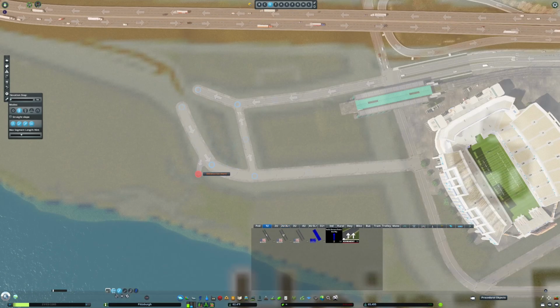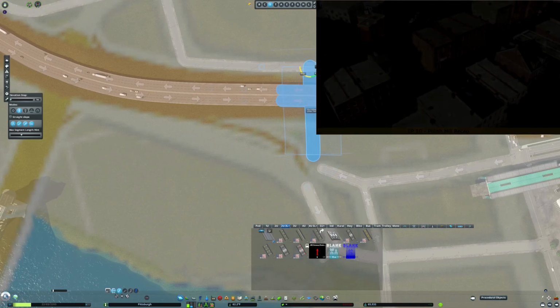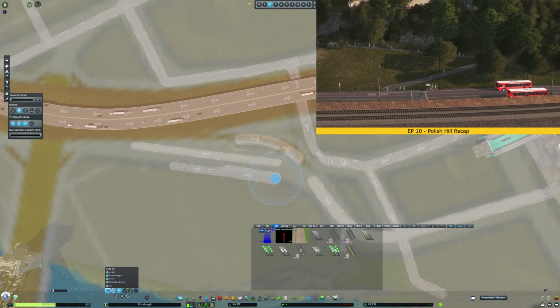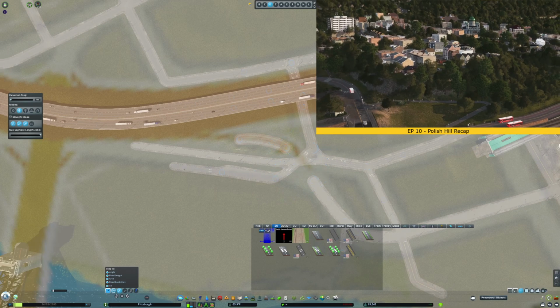In today's episode, I'll be completing some infrastructure work around the West End Bridge and the Rivers Casino. In the last episode, which I've linked above, I completed Polish Hill and the surrounding industrial area at the bottom of the hill. If you're interested in checking out more, click the link that I've included above.